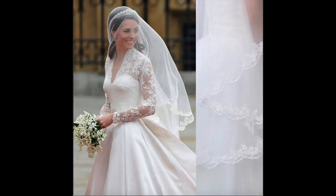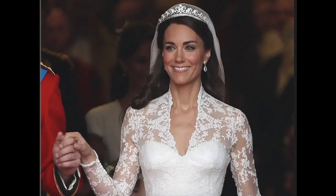Now her veil was very simple, but it was made of layers of very soft ivory silk tulle with a trim of hand embroidered flowers. It was held in place by the Cartier Halo Tiara. Now this was part of Queen Elizabeth's collection. It was commissioned in 1936 by King George VI for the Queen Mother, who later gifted it to her daughter for her 18th birthday.